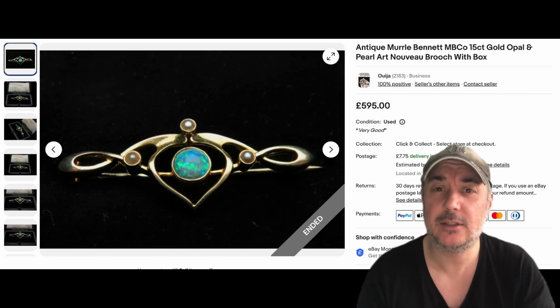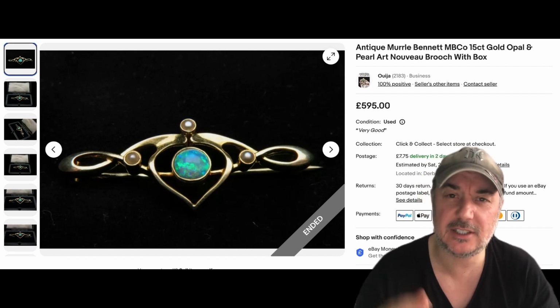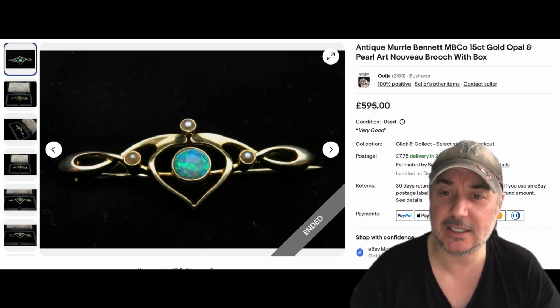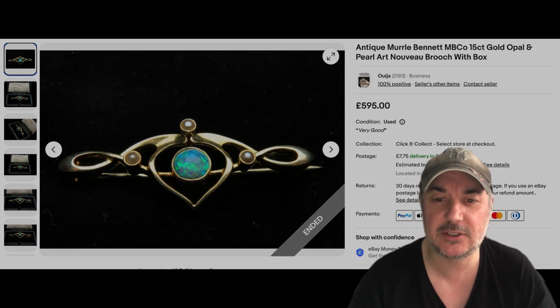It's just typical Art Nouveau. They do gold, a lot of silver. You can find enamel work by them. They do all sorts, but the jewelry is a top name, really up there. And as you can see, it's just your typical Art Nouveau. And this one, £595. Now, I don't think that's too bad. I think that's absolutely reasonable for what you're getting there. It's a nice piece of jewelry. As you can see, it's timeless.